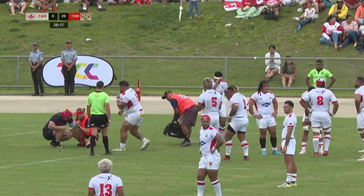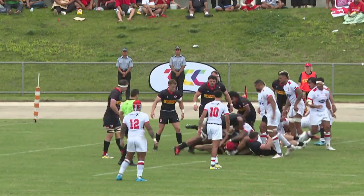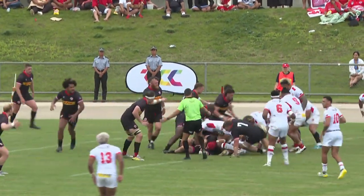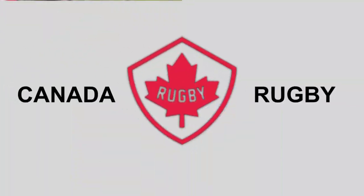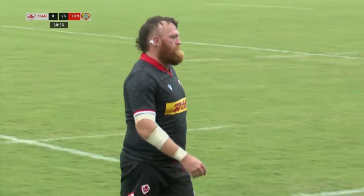Closing in, injury break at the moment. Players getting tended to. We're only a couple of minutes till half time, and Tonga have a commanding lead here, 26 to nil. Attention is on Patrini, but he seems okay.